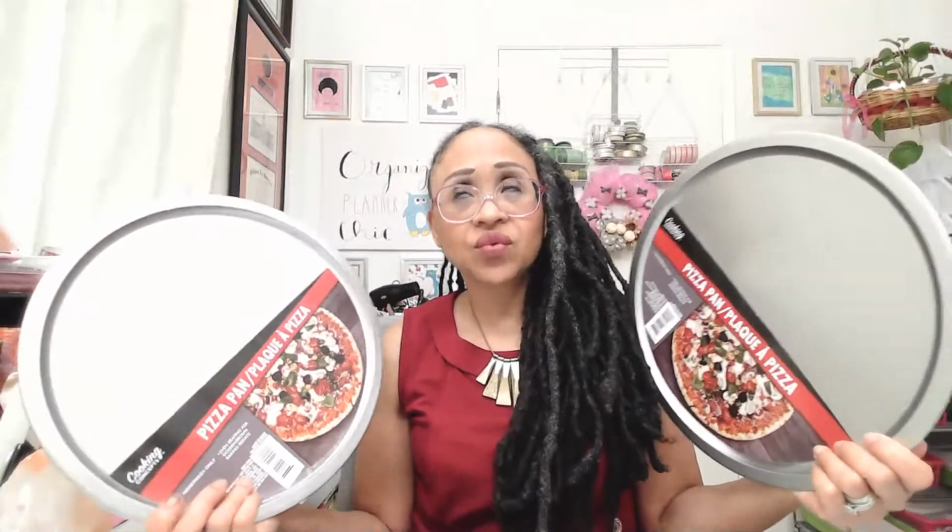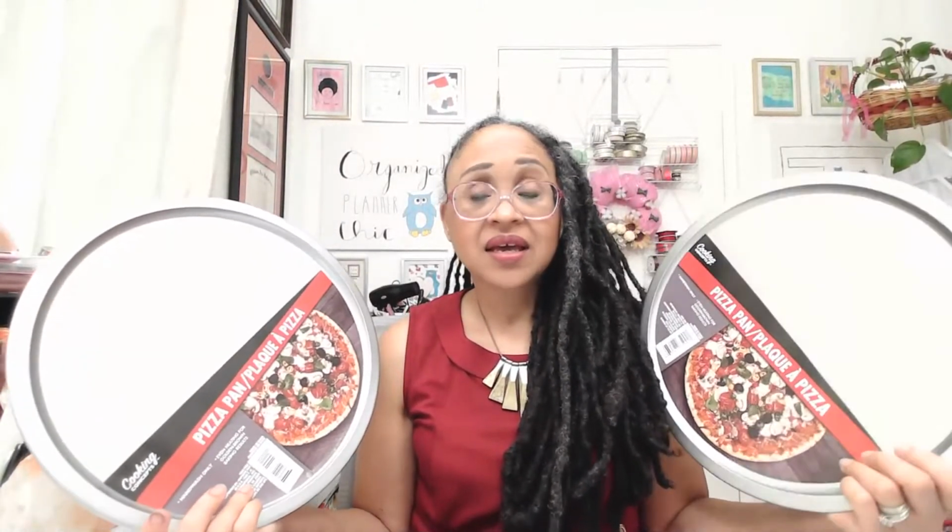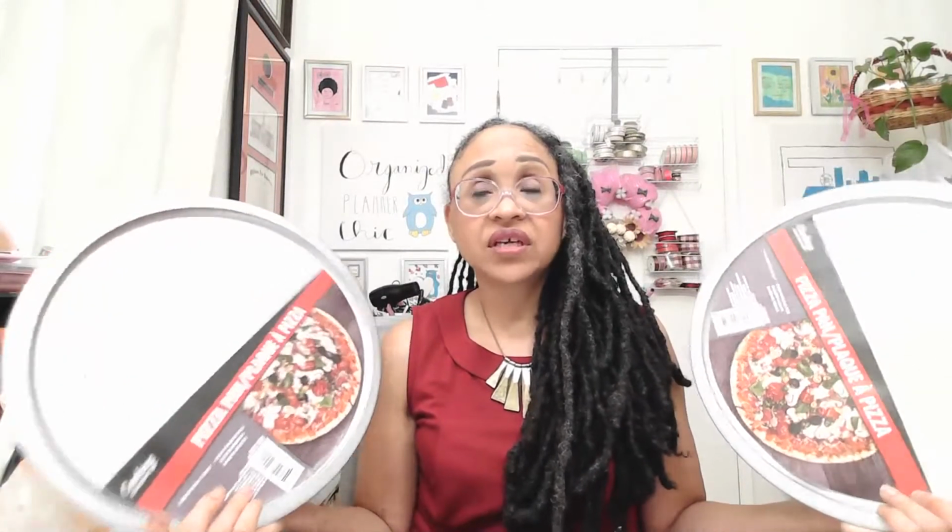But I needed 2 more pizza pans to finish it. So basically I'm using 3 Dollar Tree metal trash cans in black, and then 2 for each one, and then 2 of the pizza pans.